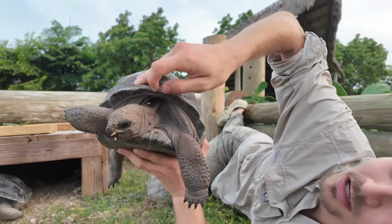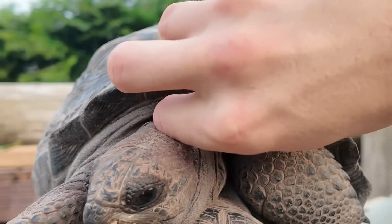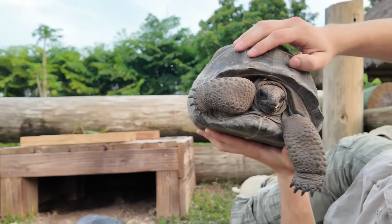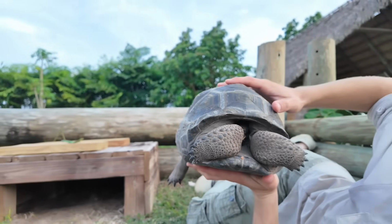If you come and take a look, I'm gonna try to reach my finger in here nice and gently. And you can see, oh, he feels me. And that's what I didn't want to happen. So basically, if we let him down on the ground, he's gonna book it away from us. So we have definitely got to get this tick off.